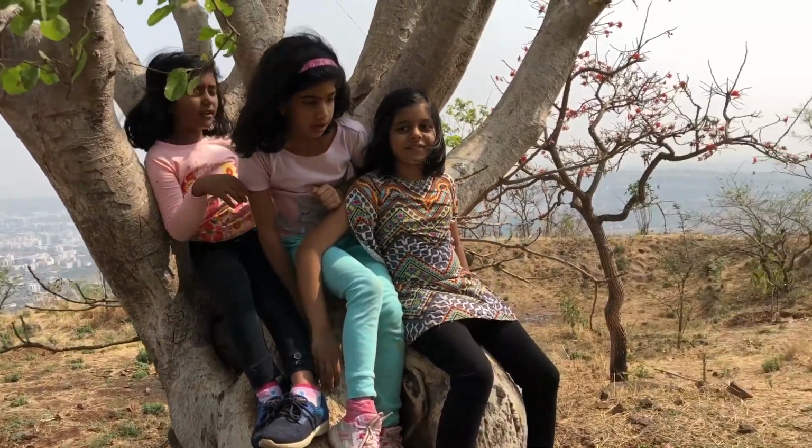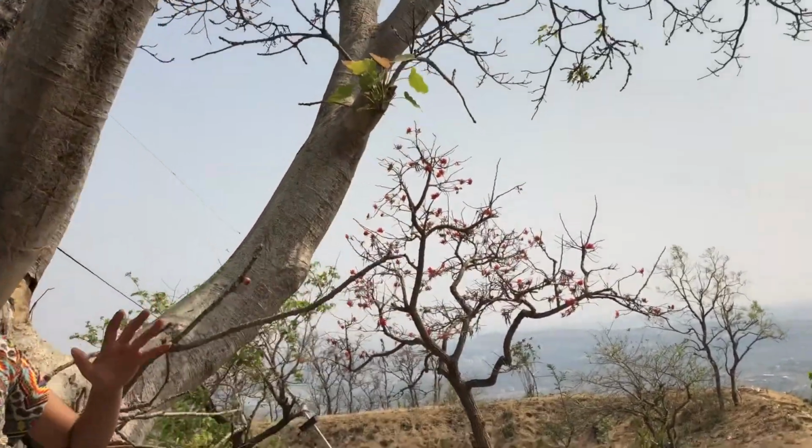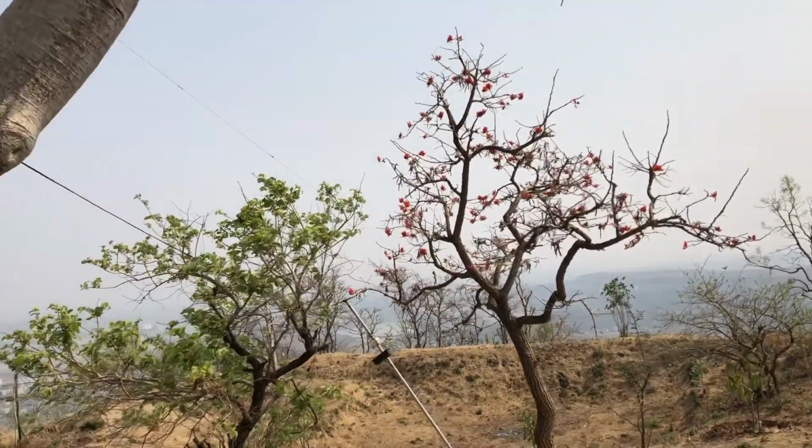Okay, we are sitting on a very big tree. Yeah, it's a very big tree. And you know, I was doing monkey bar on the tree.